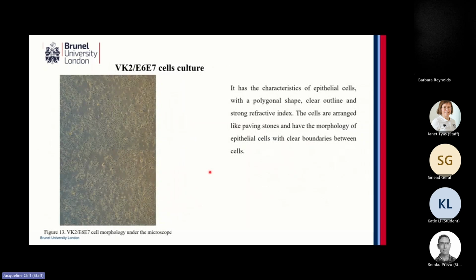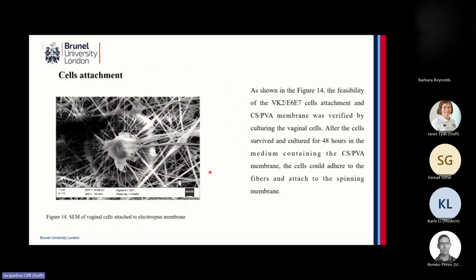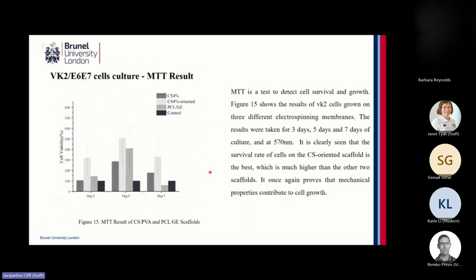The cells we use to culture, to survive with the bacterial photosynthesis, are the VK2 E6/E7 cell line, and this image shows cells attached on the membrane. This is the MTT result for the comparison of the different scaffolds. You can easily see that in the MTT result, the cells on the Catson PVA have the best growth.